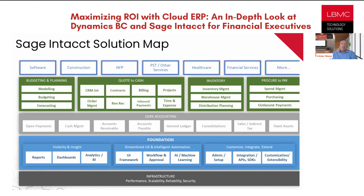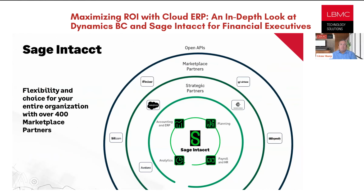This following slide just shows how Intacct is structured within the system. So you can see the foundation is providing visibility and insight, streamlining intelligent automation, and then customizing the solution where it's needed. That, of course, leads to the core accounting products of Intacct, which is open payments, cash management, AR and AP, general ledger, consolidations, and then building upon that with additional features like budgeting and planning, quote to cash, inventory, and procure to pay. Using those features then in a lot of different industries. So we can see here software, construction, NFP, professional services, healthcare, financial services, and many more. So it's a very scalable solution to your business and how you use your business.